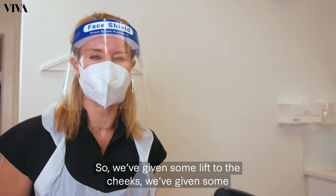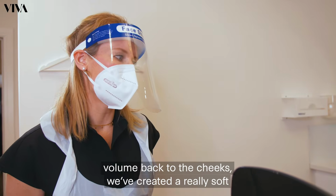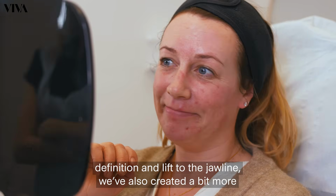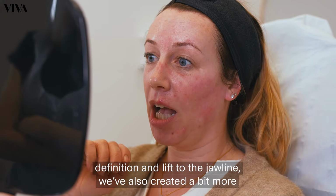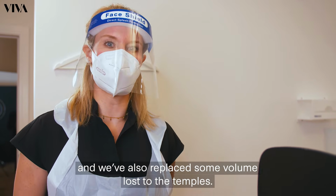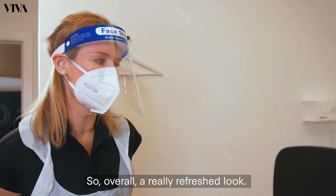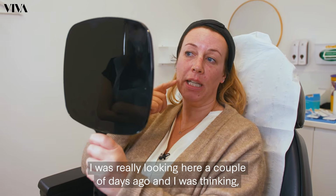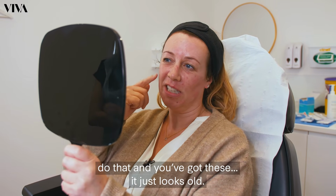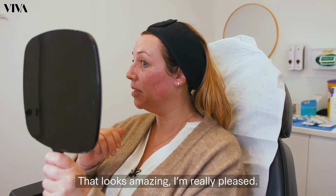So we've given some lift to the cheeks, we've given some volume back to the cheeks. We've created a really soft definition and lift to the jawline. We've also created a bit more shape and definition to the chin again. And we've also replaced some volume lost to the temples. So overall, a really refreshed look. Do you know, I was really looking here a couple of days ago, and I was thinking, do that, and you just got these, just looks old. That looks amazing. I'm really pleased.